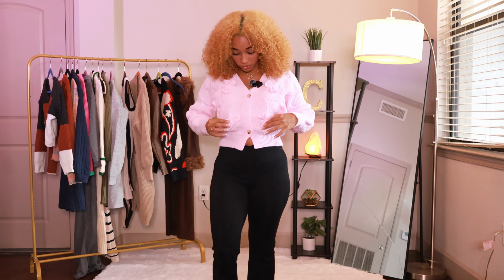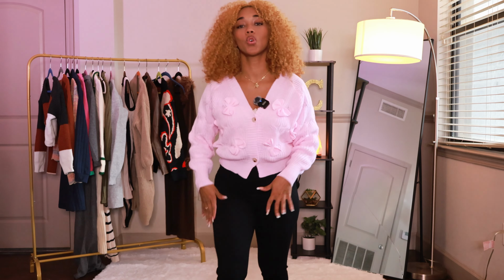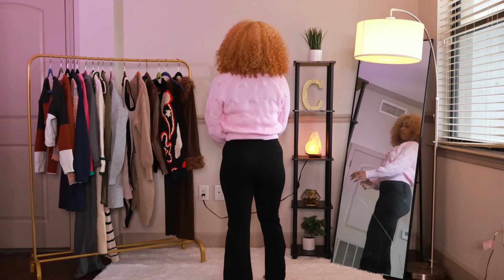Oh, it's the little bows for me. This is so cute. And it's form-fitting. Aww.